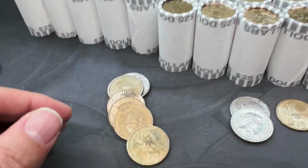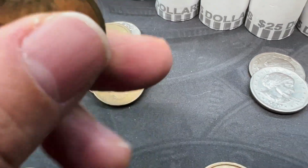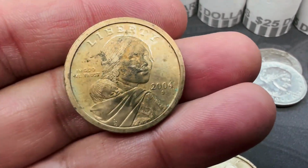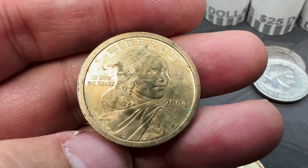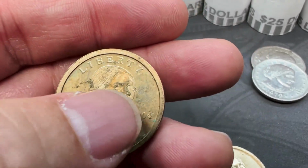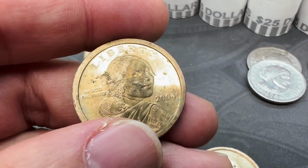So we're on roll number 10, and we've come across a proof. And I've got to say, I've definitely seen proofs that have had better days than this one. I don't know if this is something that can be cleaned up in any way, but you can still see a little bit of that mirror finish on there.